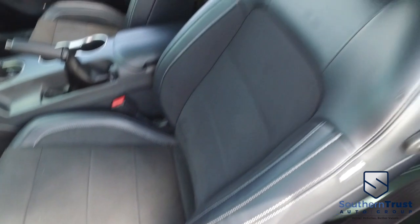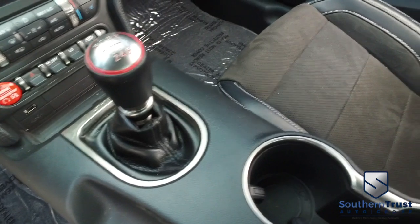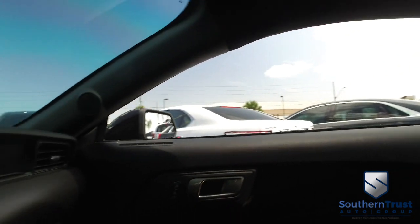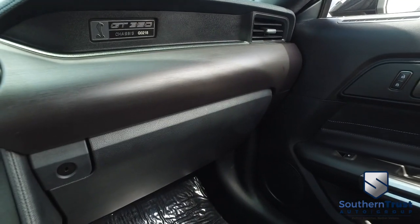The captain seat looks good, feels good, smells good also. Guys, here's your center console, elbow deep storage, USB. There's your cup holders, your six-speed manual muscle. Man, this thing's gonna roar. Passenger seats. This is why Southern Trust is taking over the game. We're getting them crispy and clean because we have the number one detailing team in Central Florida. Guys, I believe you got your code, everything right there, your chassis number. Oh, that's sweet.